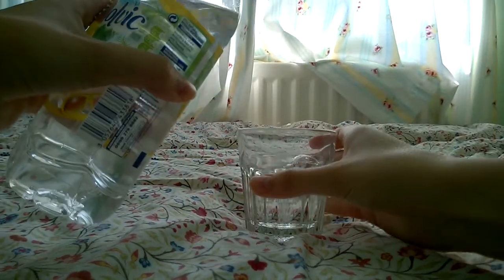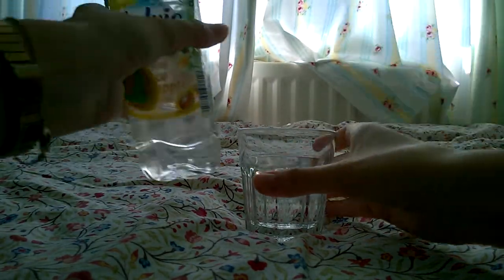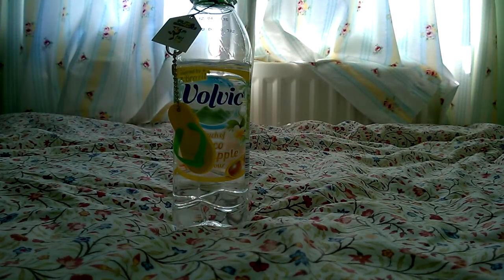Right, please don't fall over. Right, so let's give it a smell. Well, yeah, you can smell the coconut flavour. It just smells like a piña colada drink, I'm not going to lie. It smells fairly nice, actually. It doesn't smell too artificial. Let's give it a taste.